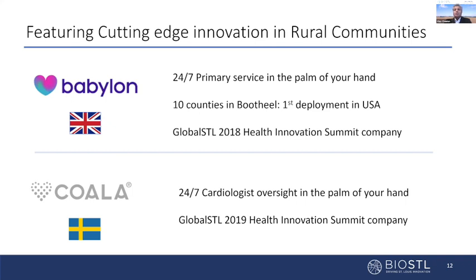So today we want to feature 2 cutting-edge innovations in rural communities. One is a company, Babylon Health, that came from the UK, that has built a 24/7 primary service that literally exists in the palm of your hand. And they will be talking about their wonderful work that they are doing in the Boot Hill area with 10 counties through a unique partnership with Home State Health. And in fact, this project is the first deployment of this model in the entire United States.